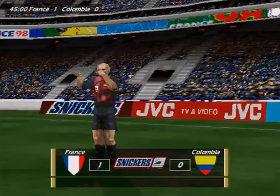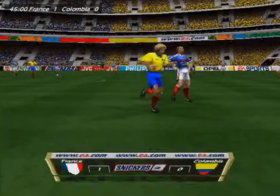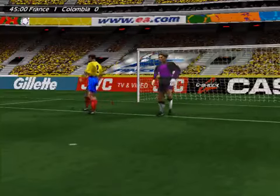And with the half-time whistle, the players leave the field to score 1-0 here. Chris? Well, it's still pretty tight, and I think it could still be anybody's game in the second half.